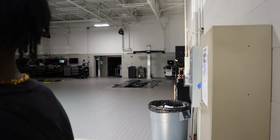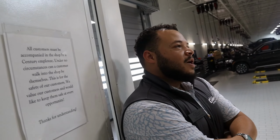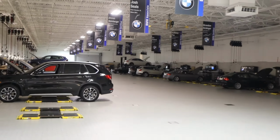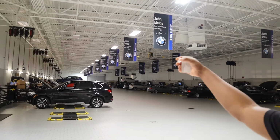Y'all don't have that track thing, where they put it on there and see the horsepower? The tuner? Yeah, the tuner. The dyno machine? No, we don't. And you see all the technicians that we've got, all of our banners represent our technicians. Oh, so these are like their workstations? Yeah, exactly right.